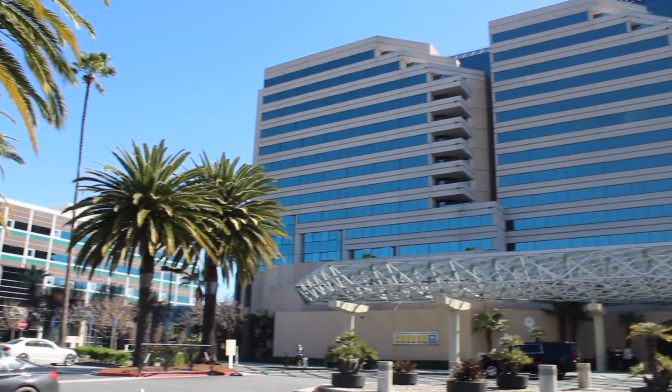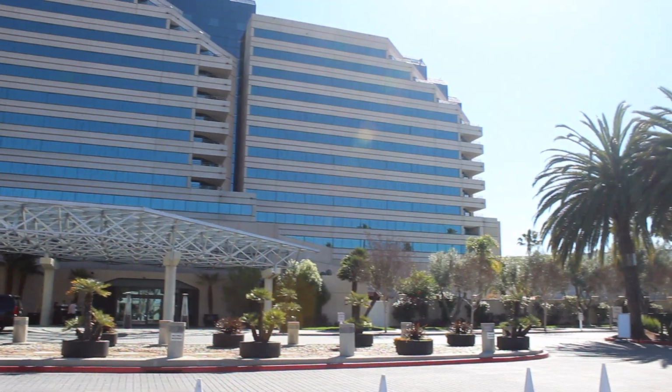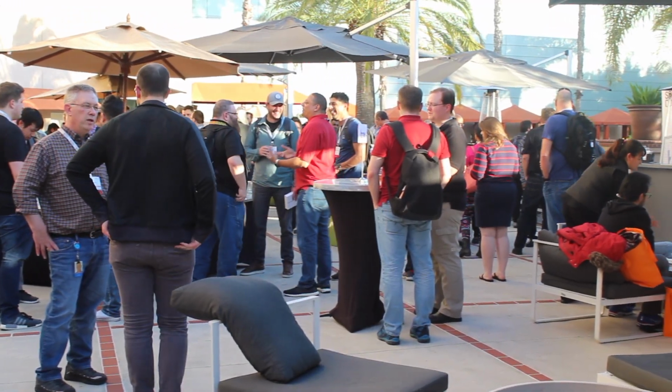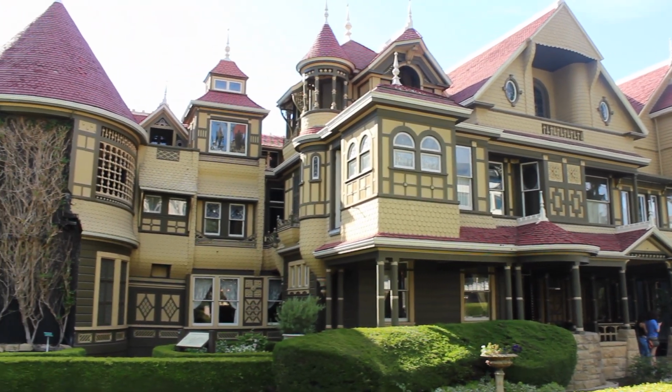I recently got to spend a week in sunny Santa Clara, California. The weather was amazing, and it was a really nice break from the Chicago weather we were having back home. The work conference I went there for turned out to be pretty good, had a pretty good time, and we even got to check out the Winchester Mansion.